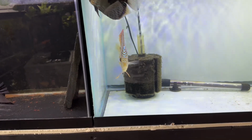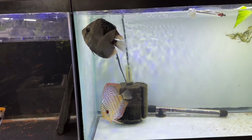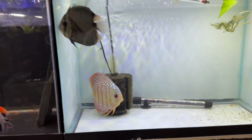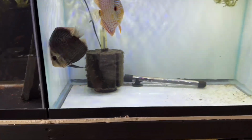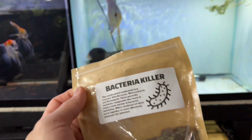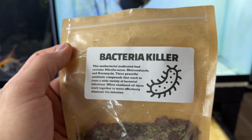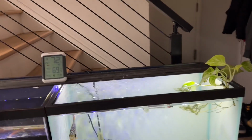I was treating for a while with kanamycin sulfate. I did a 5-day treatment on that. Didn't really help, at least I don't think it did. I did salt treatments at the same time. As you can see here, I've got my aquarium salt. I was feeding them this bacteria killer that you can see here has got nitrofurazone, metronidazole, and kanamycin in the food. I fed them that with no real update there, so I don't know what else to try.